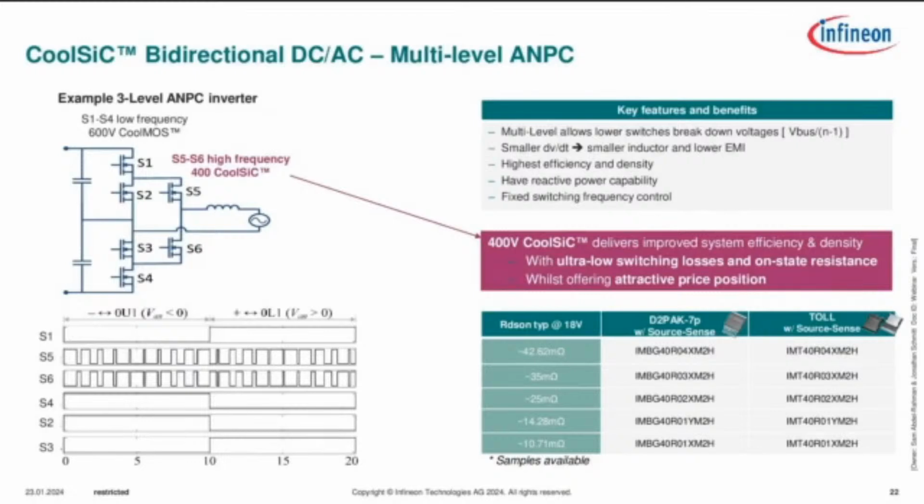One characteristic of this topology is that it has a split cap. So with an input of 400 or 500 volts bus, S1 and S2 only see half the bus, and S5 and S6 also see half the bus. This enables the use of lower voltage rating devices. And S5 and S6 being the high frequency devices, now we have an opportunity for a 400 volts CoolSiC.